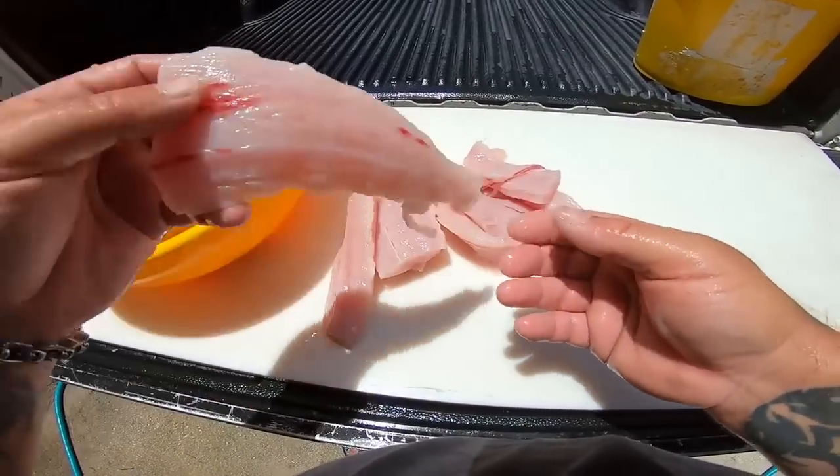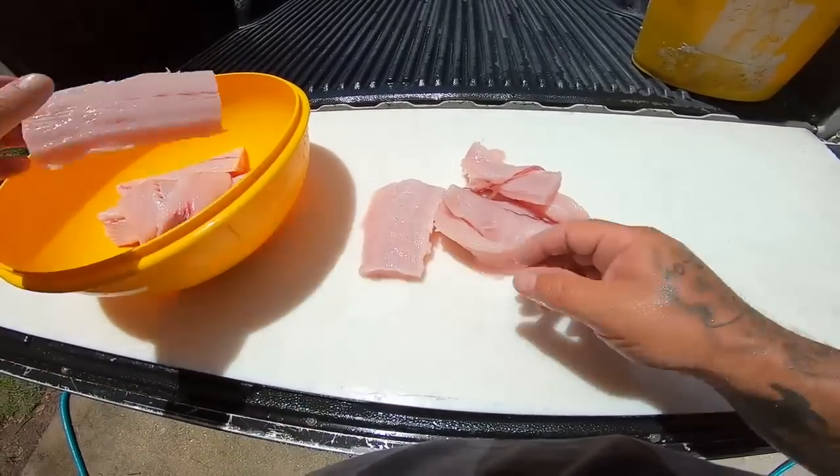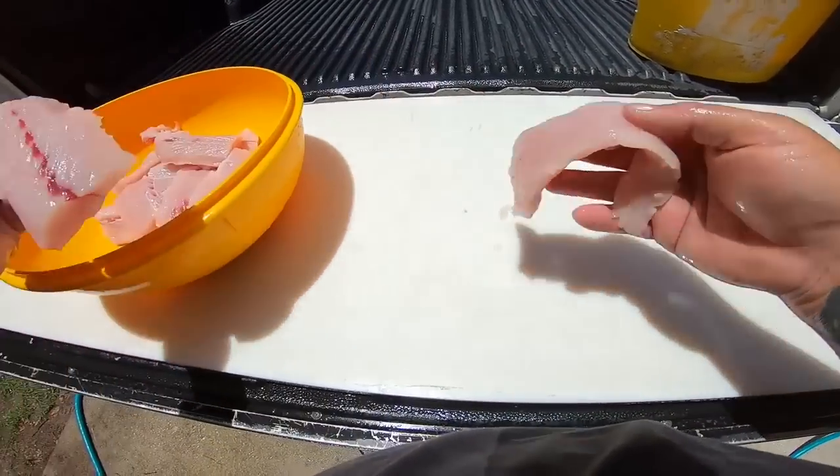And this stuff, if done right, fry it. You can make buffalo shark bites out of it. You can grill it, and it will have no fishy taste whatsoever. You won't even realize you're eating fish. It'll taste more like chicken or pork.